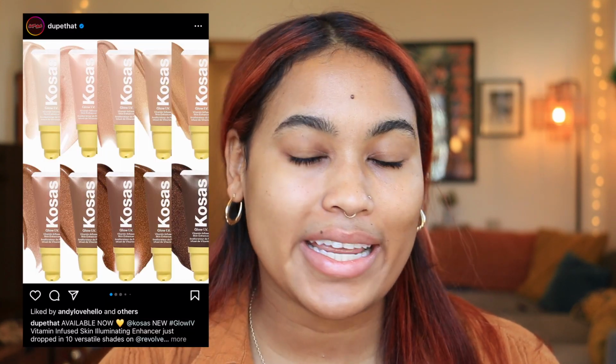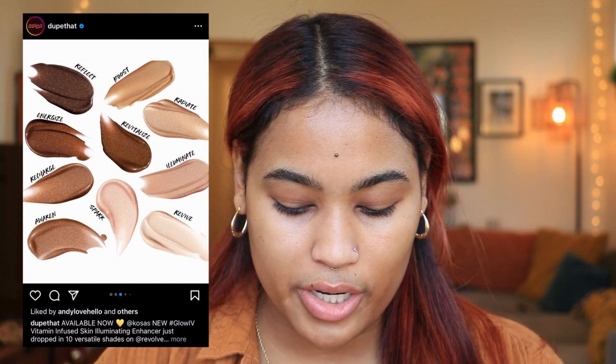Okay, first up, there's a new glow product on the market, and it's from Kosas. It's their Skin Illuminating Enhancer, and there has been a glut of this type of product on the market recently. I really don't think you need every single one. I own the e.l.f. Halo Glow. I feel like if you've been following beauty hype at all, you've probably picked it up as well because it's only $14. But between that and the Charlotte Tilbury Flawless Filter that I also own, I think I'm good, and this is like a pretty easy skip for me.